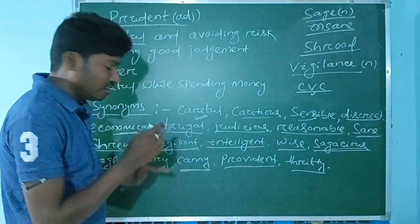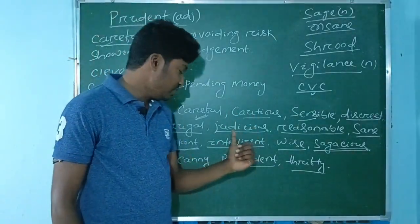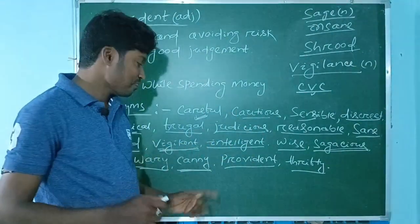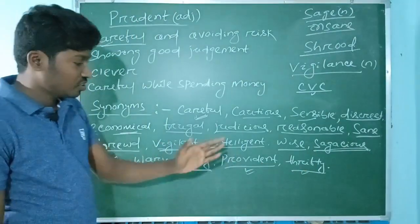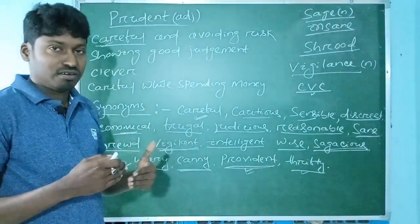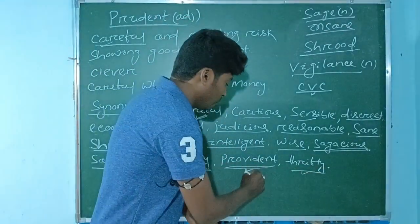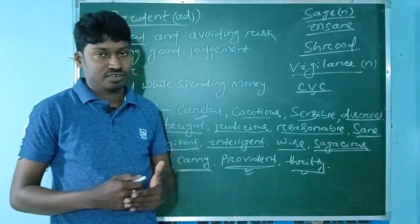In this case we use the word canny. Canny is an adjective, and it can be used in cases like thinking quickly, cleverly, and especially in business and financial matters. Then provident and thrifty. We have discussed provident and thrifty. Provident means careful while spending money. Provident, thrifty, economical, they are very similar to each other.